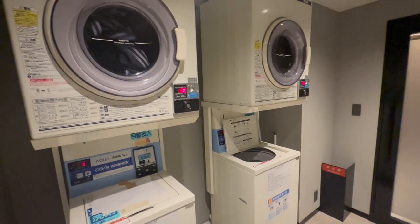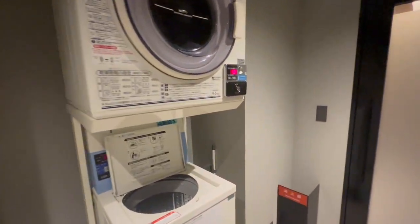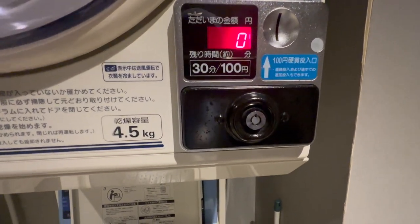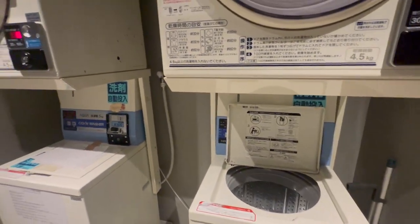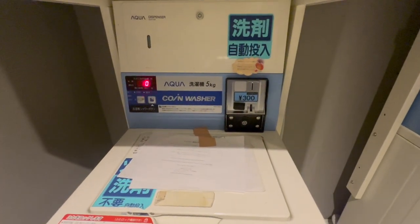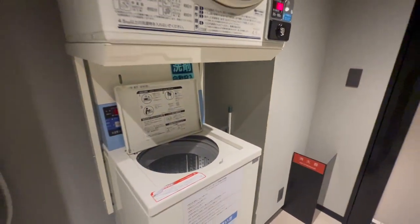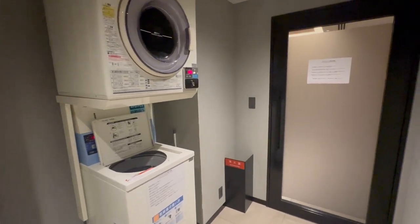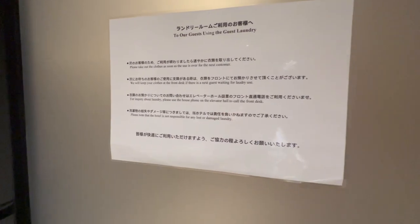So the laundry is nothing special, just like any coin laundry. I guess you need 100 yen for 30 minutes, so I think it's not too expensive. For the washer, it's 300 yen for 30 minutes or whatever, so it's very reasonable but nothing special. I guess there's no coin dispenser or anything special. So, what does this one say? Yeah, just instructions for the next person.